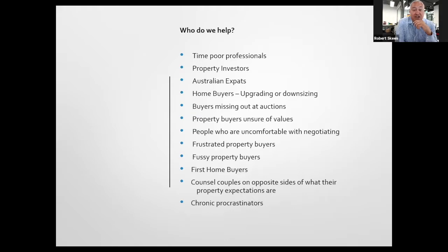Scrolling down the list, buyers missing out at auctions. That happened a lot, obviously, as the market was going up. People were missing out, getting frustrated, and then just coming to us. Now, with the market the way it is, property buyers are unsure of values. So they're coming to see us and saying, look, we're being quoted this figure here. We know the market's dropping. Is it really worth what the agents are asking?